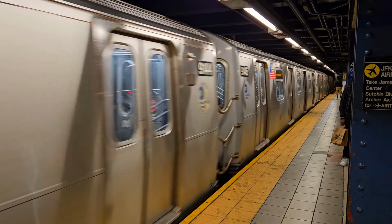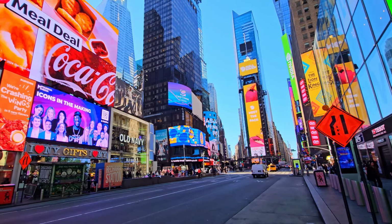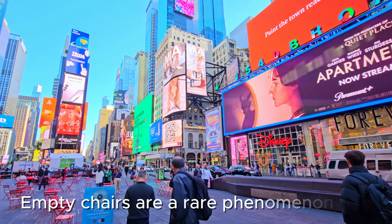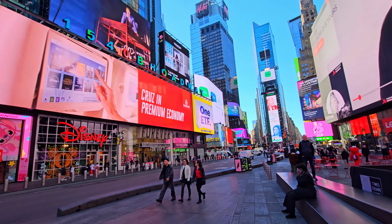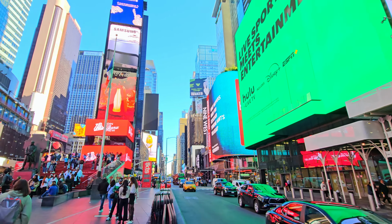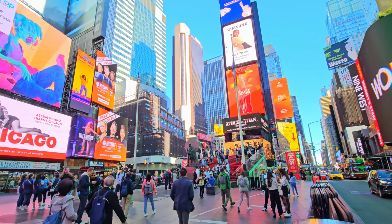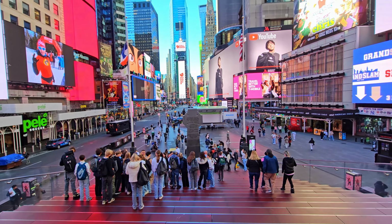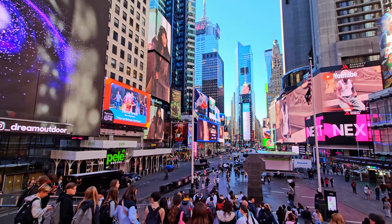Times Square subway station is the busiest in New York City, connecting 11 train lines and serving millions of riders each day. Street performers, including artists, musicians, and costume characters like Elmo and Spider-Man, keep Times Square lively day and night. The iconic red stairs in Times Square, officially known as the TKTS Red Steps, is the most popular landmark and is one of the favorite gathering places for both locals and tourists.